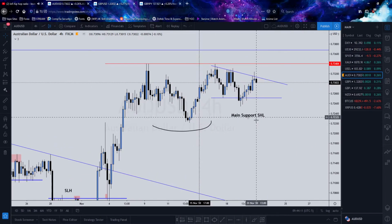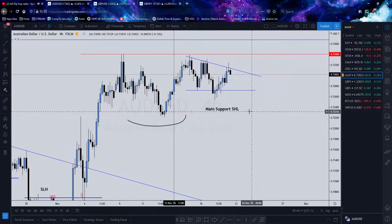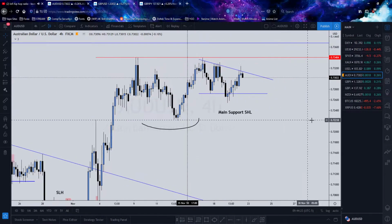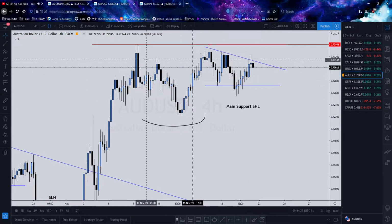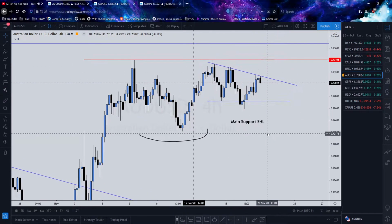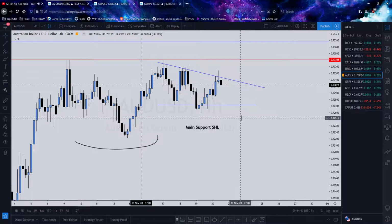And this is a structural higher low point. For our bias to even change to any sort of intraday shorts, we'll probably have to see a break of this level of support. The week before that, it came down, made this daily higher low here, and then continued that push back up. So what we have now is kind of like this descending triangle in an uptrend formation.